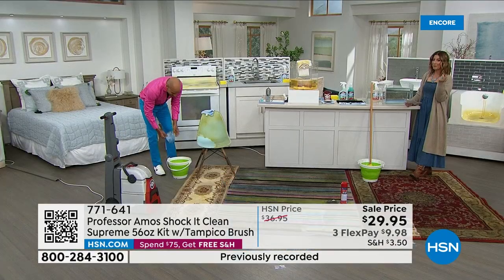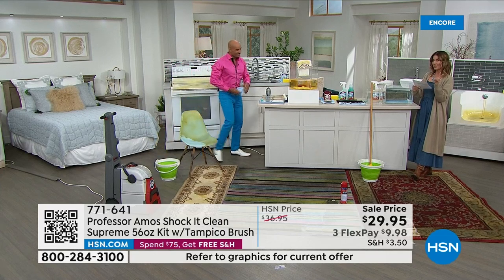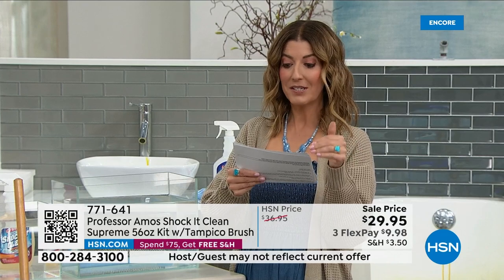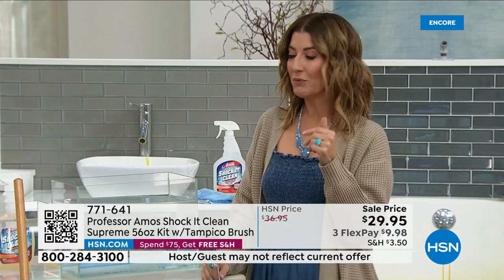We're very, very busy. Remember, we have a couple different fragrances you can choose from. Let me double check, do we still have all the fragrances? Okay, we have lavender, jasmine, citrus zest, fresh and clean, and rose petal. Ooh la la, you're going to love the fragrance.